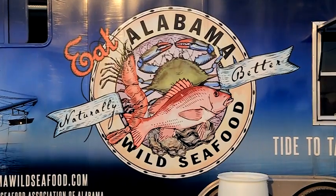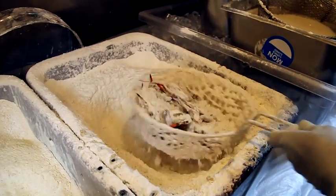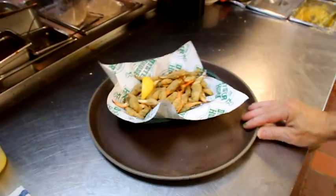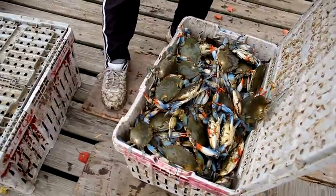Blue crab meat is a favorite in many parts of the United States. Whether boiled or fried, crab meat is a delicacy enjoyed by millions of Americans. Blue crab, fresh from the Alabama Gulf Coast to you.